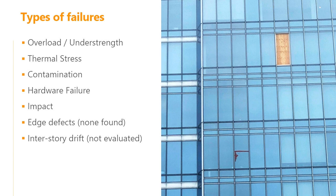Edge defects are small imperfections at the cut edges of glass. We didn't find any examples of that in this investigation, but it is a common type of glass failure, so included here just in the outline. We won't talk about that one in depth.